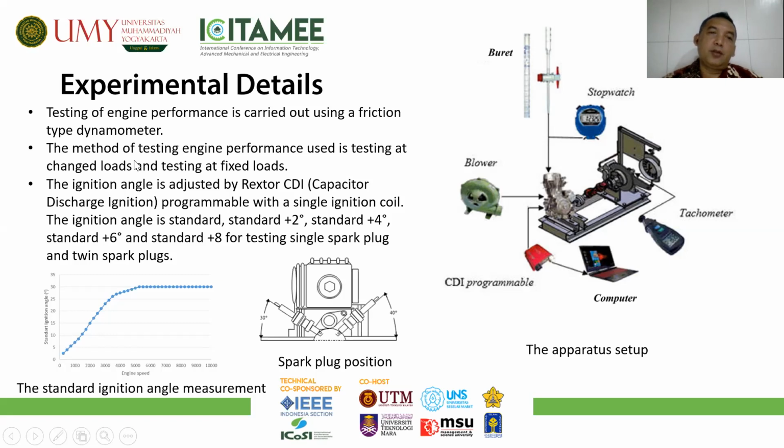So, the methods of testing engine performance used are testing at changing load and testing at fixed load. The ignition timing is adjusted by a programmable CDI with a single ignition coil. So the ignition timing is standard plus 2 degrees, standard plus 4 degrees, standard plus 6 degrees, and standard plus 8 degrees, for testing the single spark plug and twin spark plug.